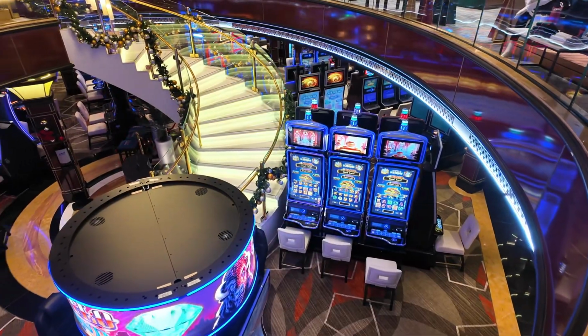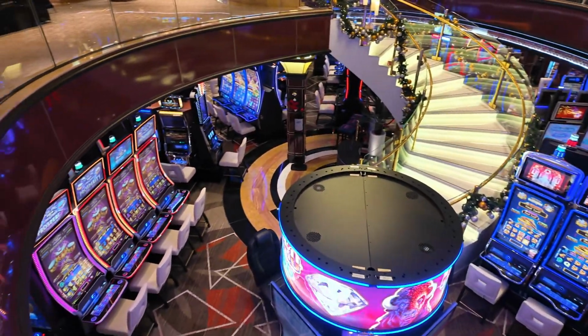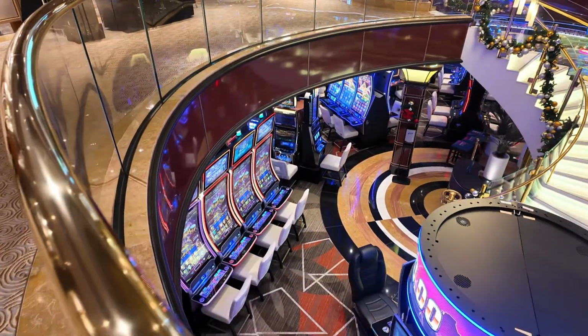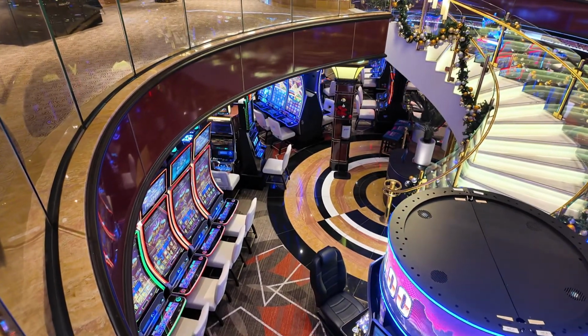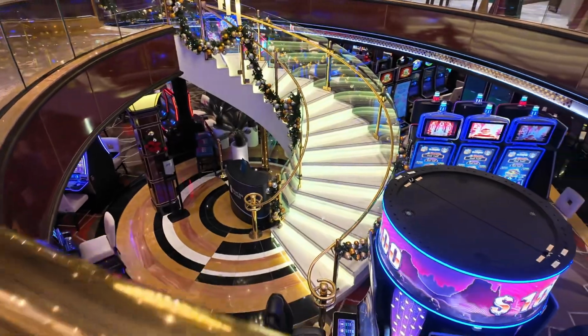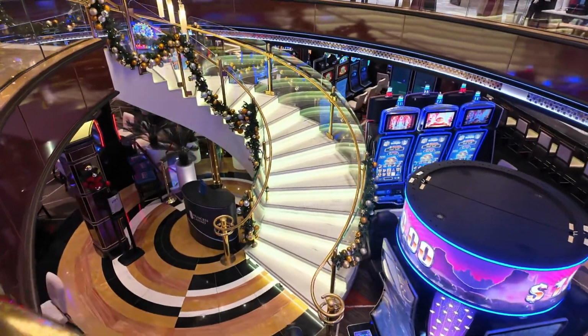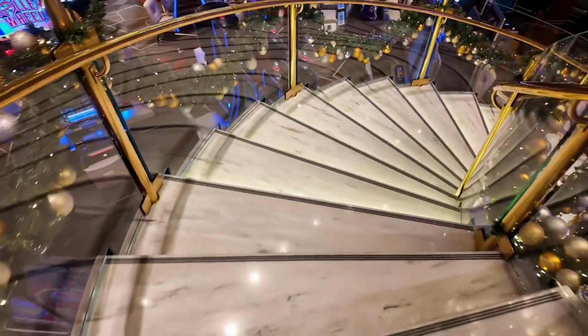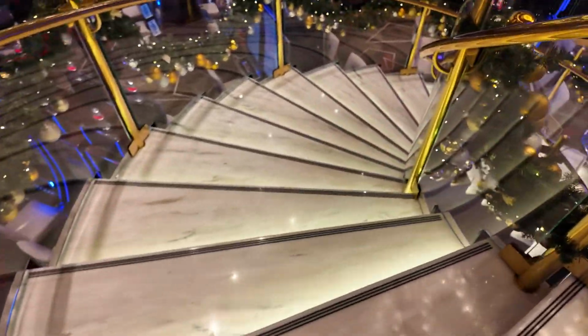Now, I'm looking down on deck 6, and this is the casino. It is big. They do have a very small area that is non-smoking. I haven't found it excessively smoky, which I'm glad, but they have a lot of games, and a very friendly staff. I'm going to take you down these beautiful steps to the 6th deck.